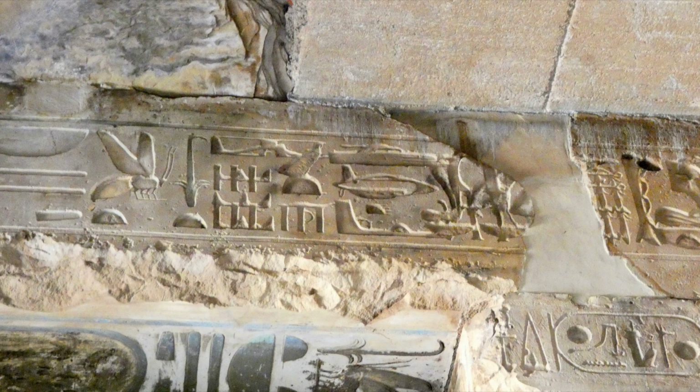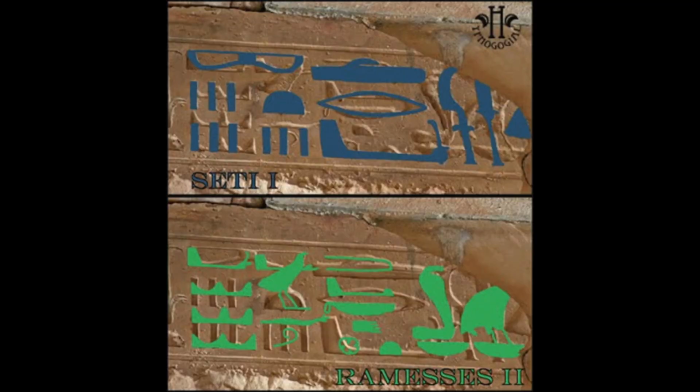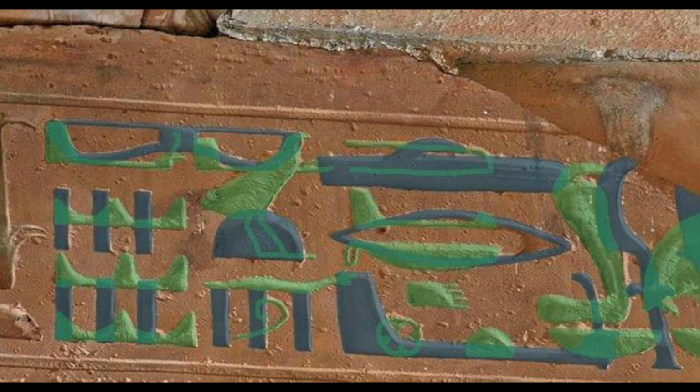There's a layer of hieroglyphs from the time of Seti I, and then during the times of Ramses II, new hieroglyphs were carved over them without removing the older ones first. Here's an example showing the two dynasties highlighted separately. Pause the video for these images if needed so you can take a longer look at them. And here they are combined.